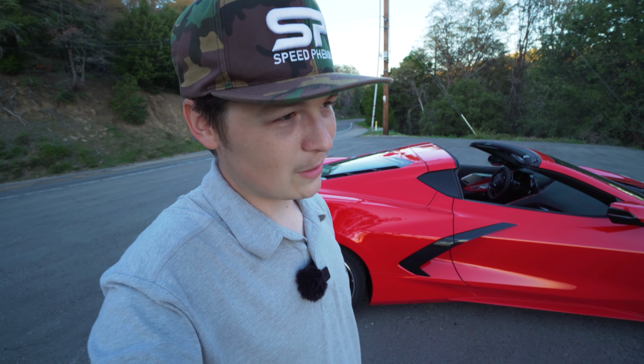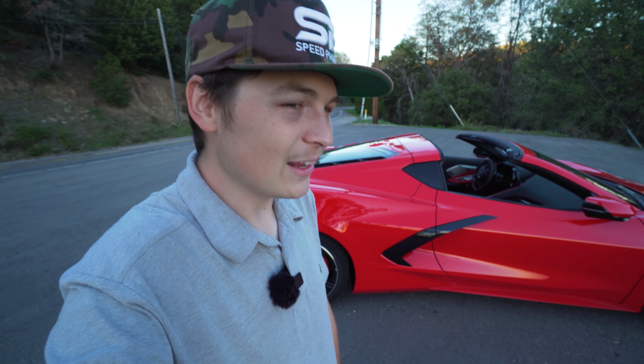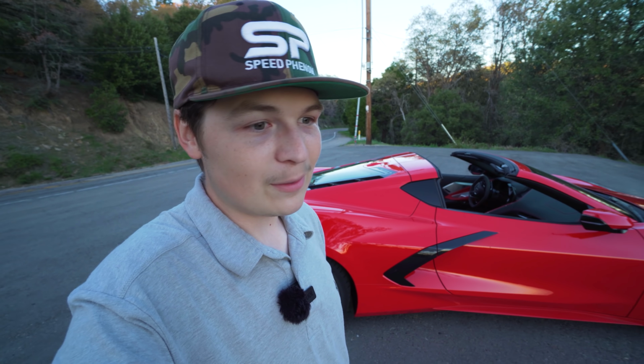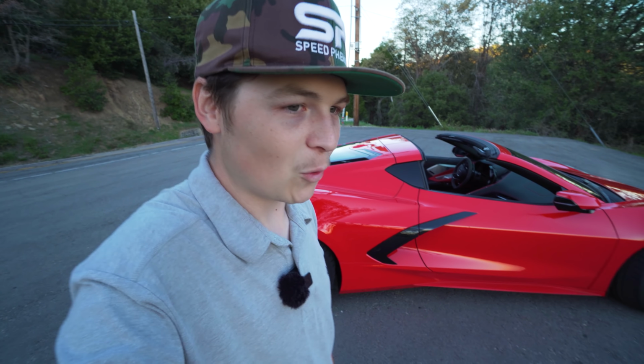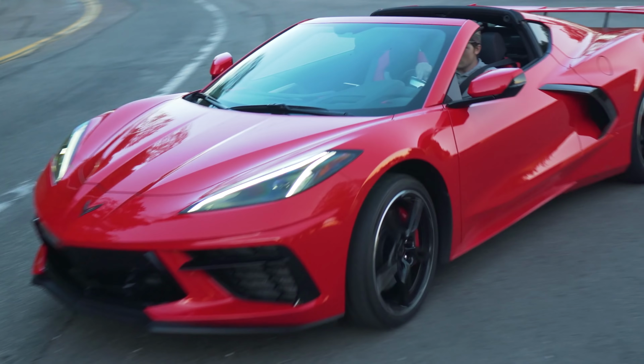This is what I'm talking about right here. This is all part of the ownership. When you buy this kind of a car, you're gonna enjoy it. And when you get it, you instantly realize why you paid $80,000+ for it. You don't ever question the price tag for this car whenever you're driving it.